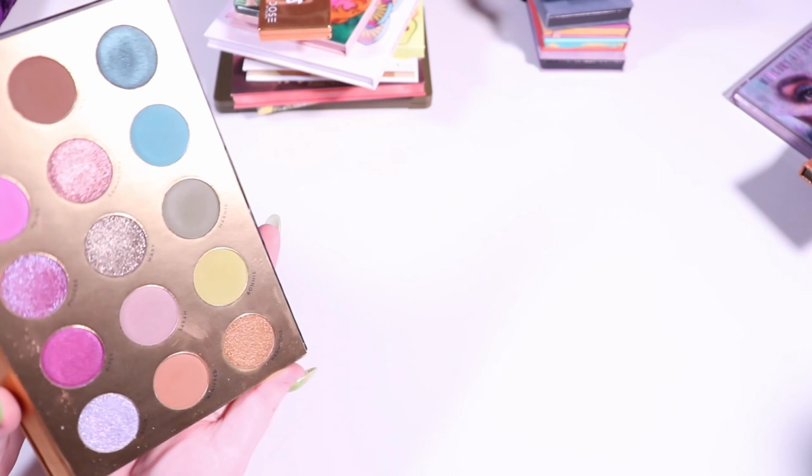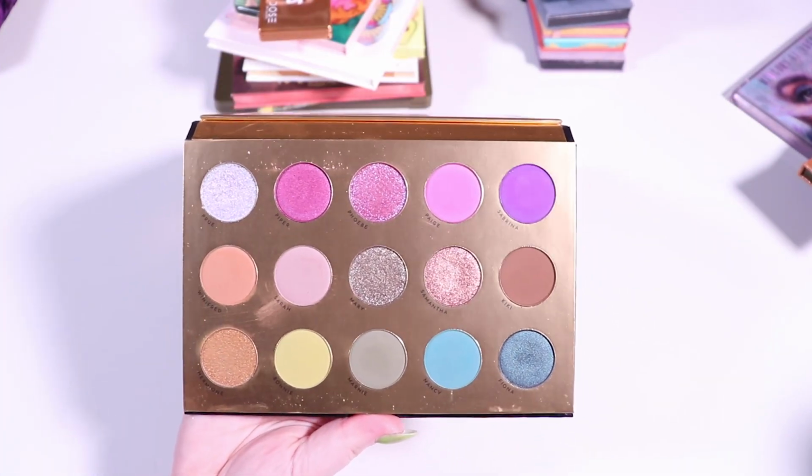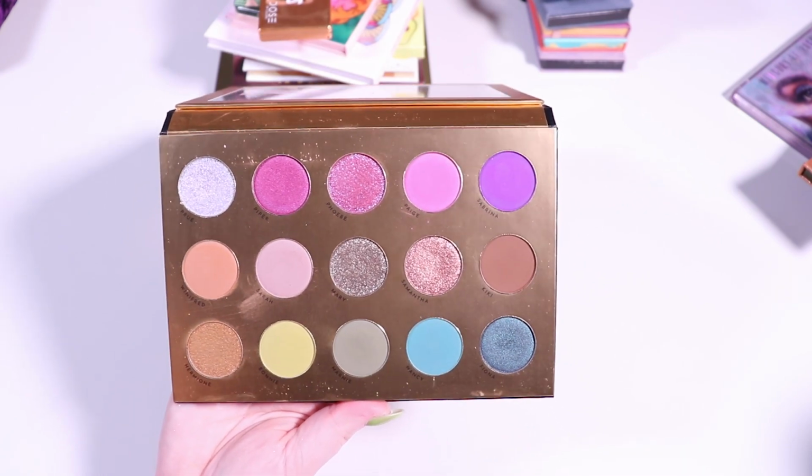This is the Lunar Beauty Moonspell palette. I think this is the one they are discontinuing. So if it's still available where you like to shop for makeup and you've wanted it, jump on it, because I think this one is disappearing.